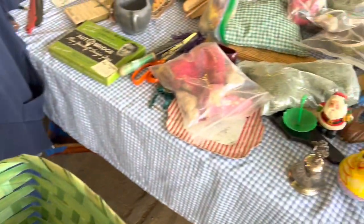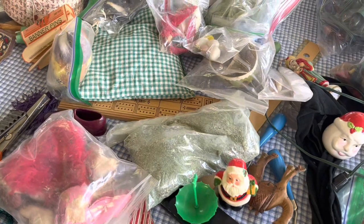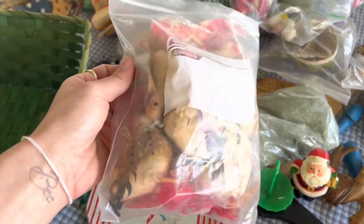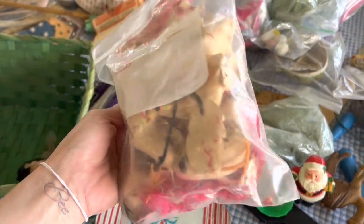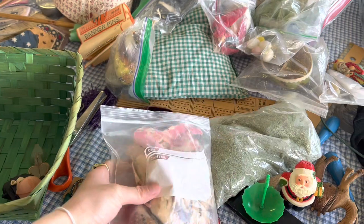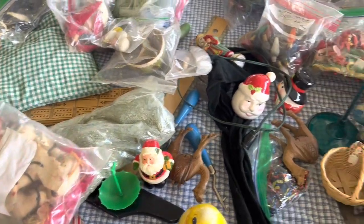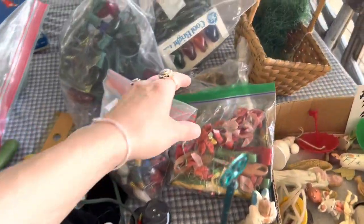Let's see what's over here. Here's a bag of rusty, crusty cotton spun birds. I might still look at them, but they're in pretty rough condition.